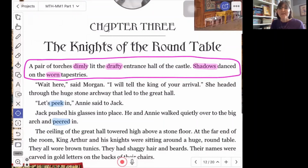And then the next word is drafty. Well, drafty means that the air from outside can kind of blow in through the cracks. Well, what do we know about that air from outside? We know it is so cold that the grass on the ground froze. That means it's really cold. It's freezing. So that freezing cold air is blowing in through the cracks. And so it's cold. Okay, there's no fire burning in the fireplace, making the whole place nice and warm and toasty. It's just cold. So now it's dark and freezing cold.